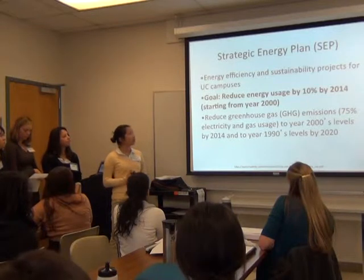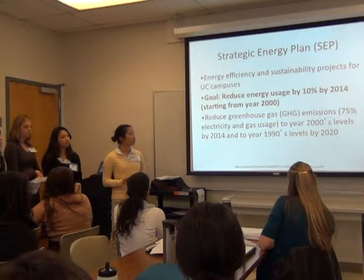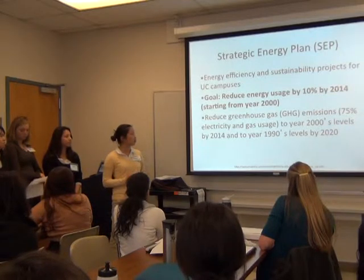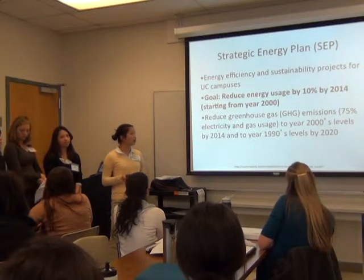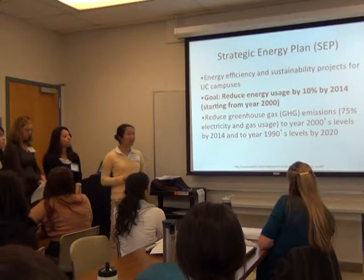So this is the strategic energy plan. They have a goal to reduce energy usage by 10% by year 2014, starting from year 2000. And one approach is to reduce greenhouse gas emissions, which is 75% from electricity and gas, to year 2000's level by 2014, and to year 1990's levels by 2020.